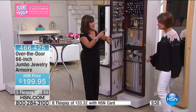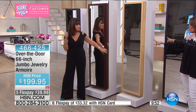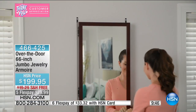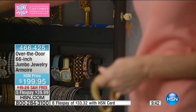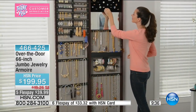Now look at our colors. Alice, right behind you, we have black. This is the black, so this is the classic. If you want the oak, though, I think the oak right now is the most limited, with just over 100 of those remaining. We have it in the cherry. I love that cherry. Beautiful, high polish. And over here, we have it on the door, in the white.